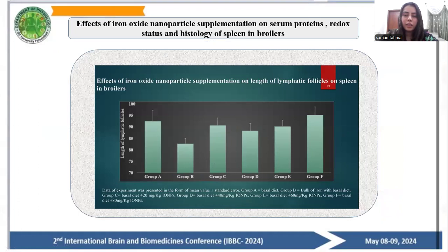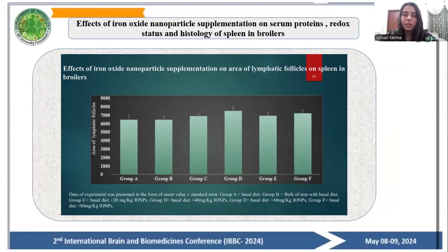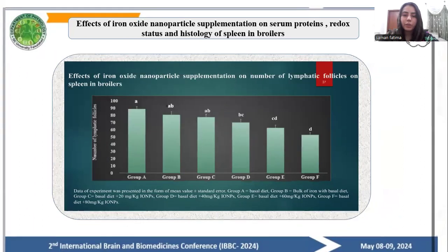As shown in the length of the lymphatic follicles, the maximum response was in group F, that was supplemented with 80 milligram per kg of iron oxide nanoparticles. In the width of the lymphatic follicles, the maximum response was shown in group D, that was supplemented with 40 milligram per kg of the iron oxide nanoparticles. And in the area of the lymphatic follicles, the maximum response was shown in group D, that was supplemented with 40 milligram per kg of iron oxide nanoparticles.